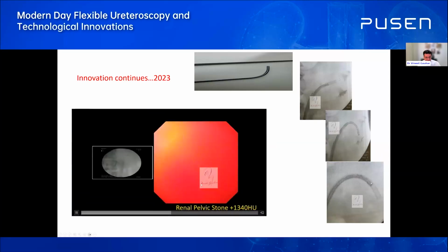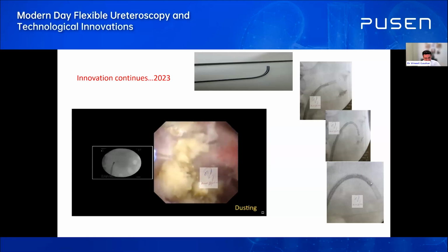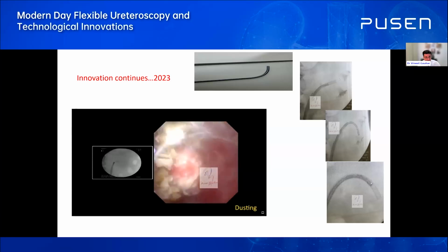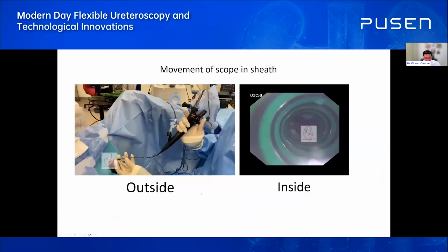Even with the bigger stones, I would not try to confuse you by saying that we don't really need fantastic laser settings, but let me just put it simply. If you can fragment and aspirate rather than dust and aspirate, then why would you need high powers and high energies? You need a good laser for dust, yes, but you probably don't need very high peak energies. So what's happening today is you were bringing your stone to your scope using all the ways that you had. Today, I think you should bring your scope or your sheath to the stone and then get a zero stone-free rate. And a zero stone-free rate is definitely possible.